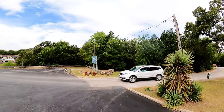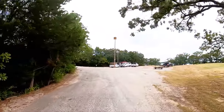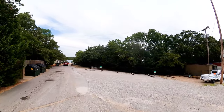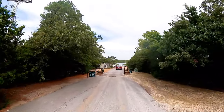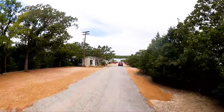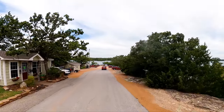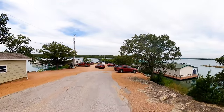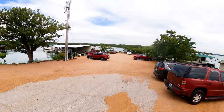What we're gonna see next is very interesting, and I don't think I've seen this in any other state park on my journey. A little bit rough to get down here, but it's very interesting when we get here. These are floating cabins. I think cabin is a very kind word. These are actually more houses.